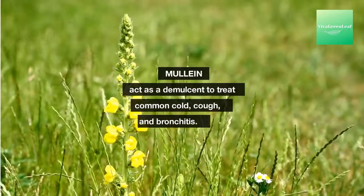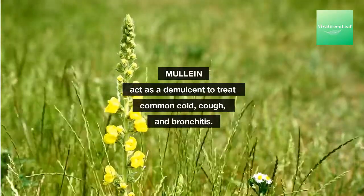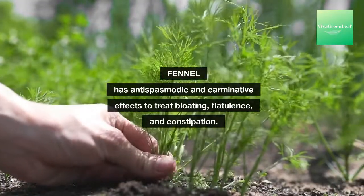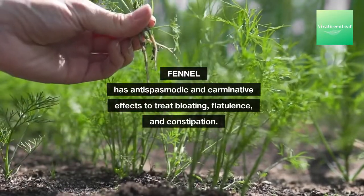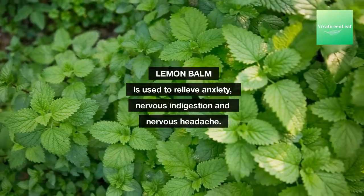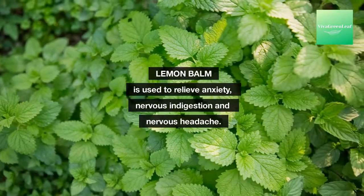Mullein acts as a demulcent to treat common cold, cough, and bronchitis. Fennel has antispasmodic and carminative effects to treat bloating, flatulence, and constipation. Lemon balm is used to relieve anxiety, nervous indigestion and nervous headache.